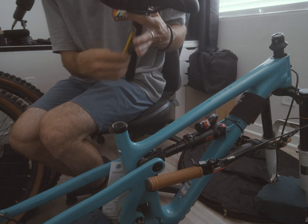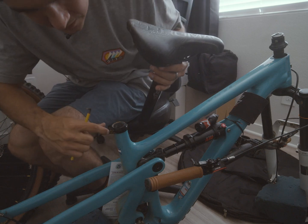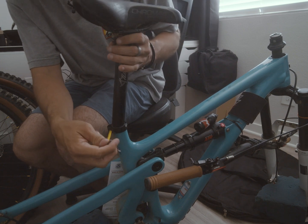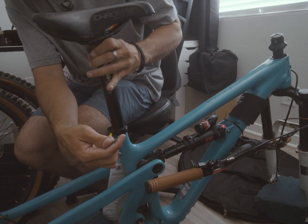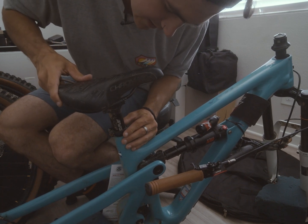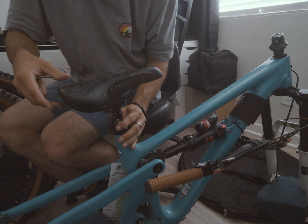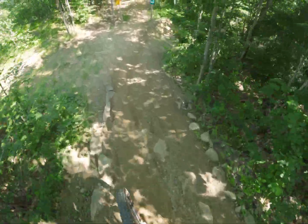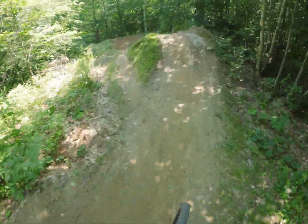Overall, riding on the East Coast is sick, but you can see all this rust. It rains so much. My bike makes so much noise right now. It's so dirty. Definitely very soon I'm gonna need to take this whole thing apart and grease everything. Freaking rain, man. So now, real quick, I'm gonna take you down the B-line of Upper Any Style.